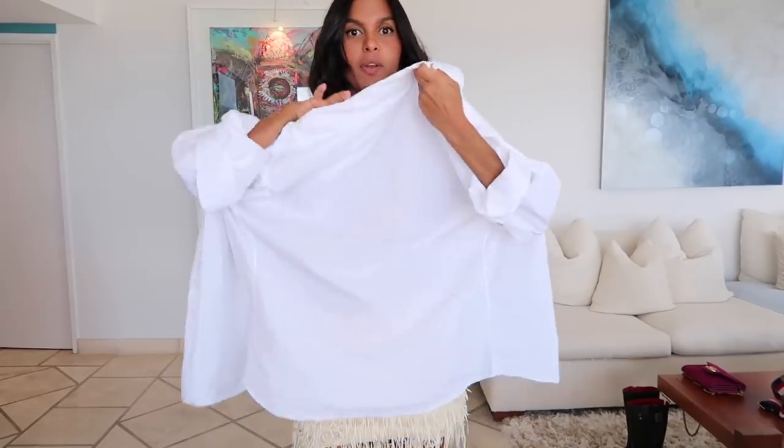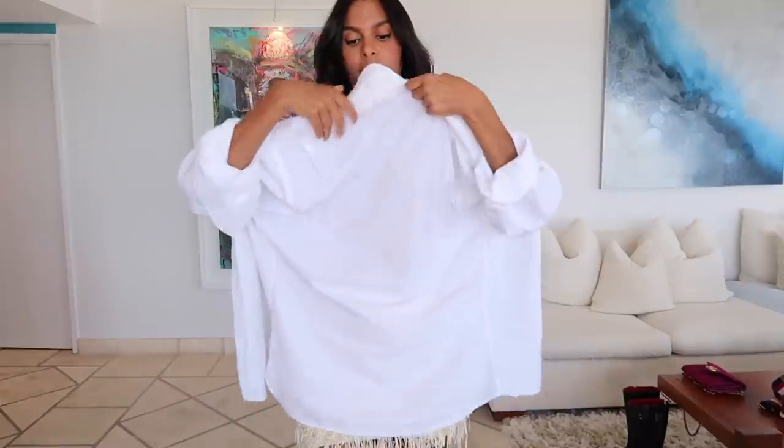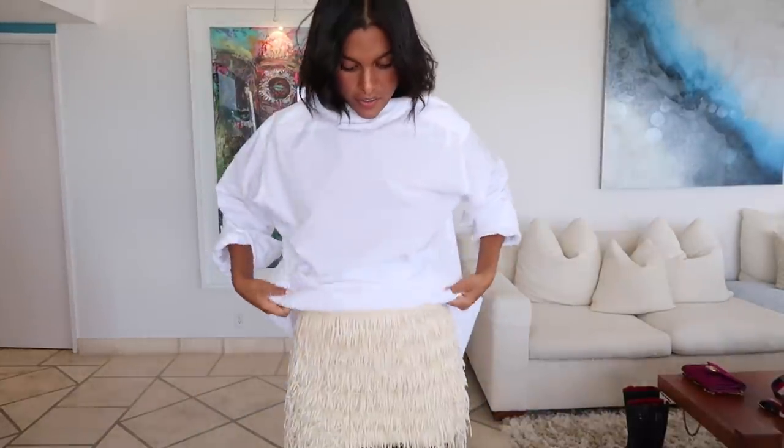What you want to do is put the shirt on backwards. You want to tuck in the collar. Tuck this in a little bit.